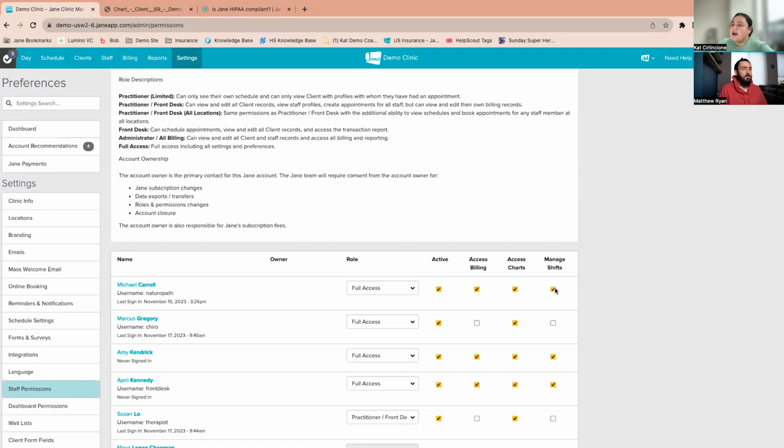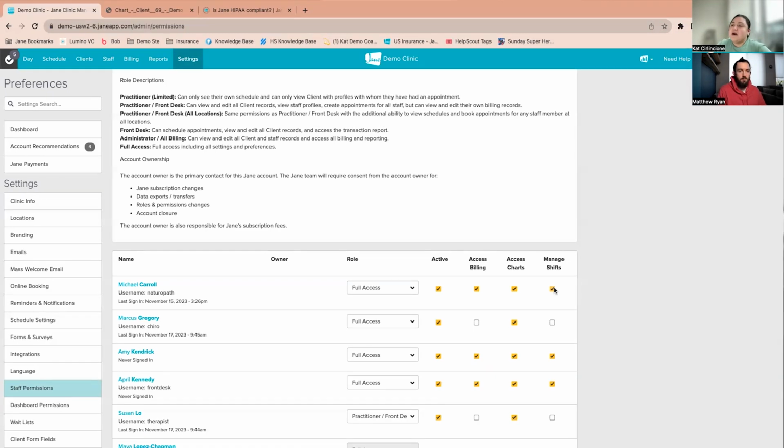We also have different accounts because we in Jane want to be able to track what each staff member is doing. That's why we really advise against profile sharing so we can maintain a lot of tracking, be able to see what's going on and make sure everybody is in the right spot.